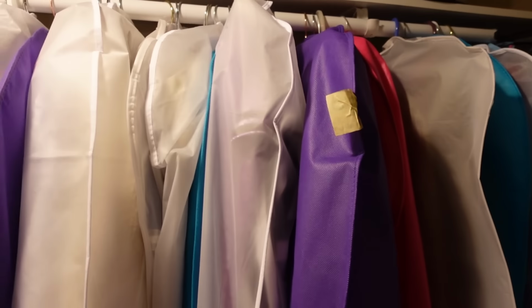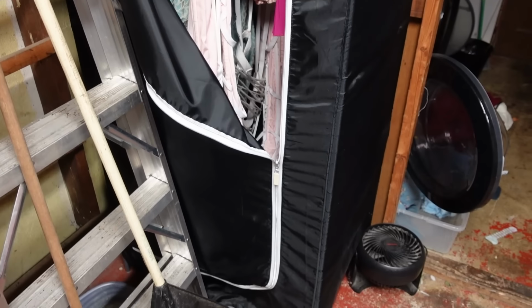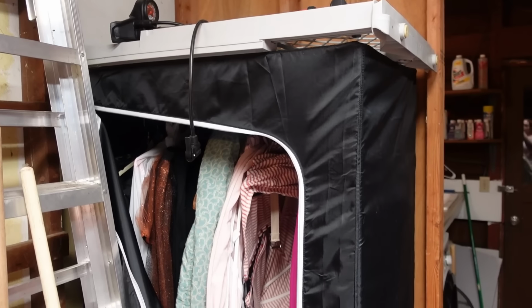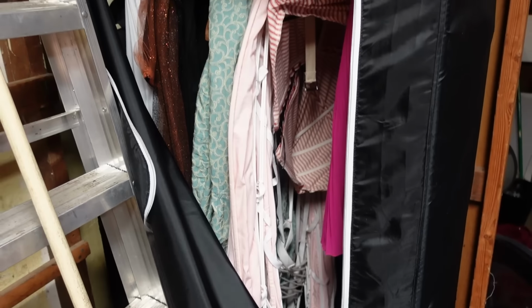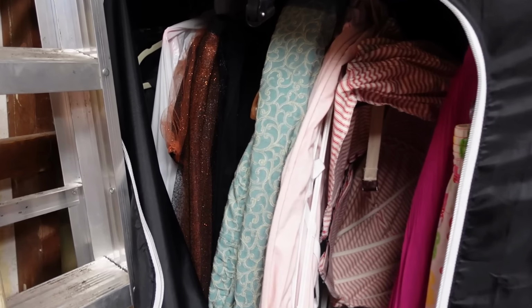Now then, let's go back inside and continue our clean. This is the other costume storage case that I have in here. I got this before I built the closet. I don't like this actually because it's open in the bottom, so anything could get up in there, but I do tend to keep hoop skirts or bigger, bulkier items in there. Also just really, really random stuff.